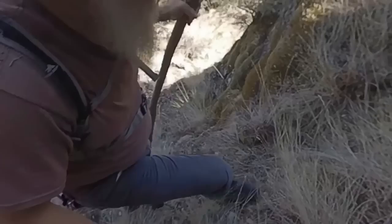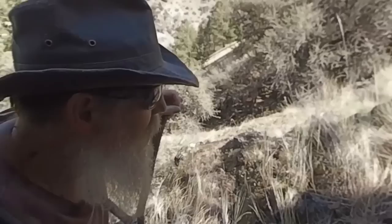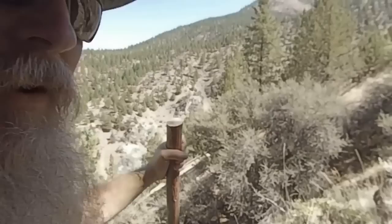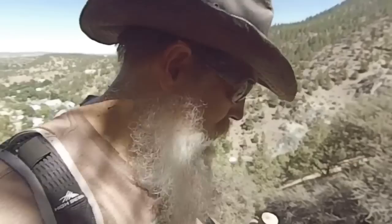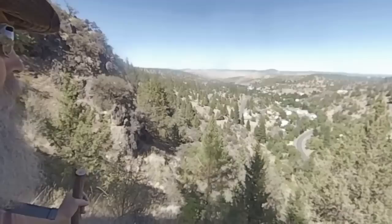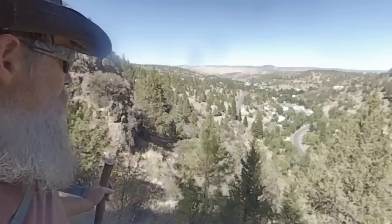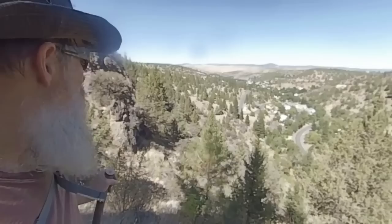Plant your stick first, then take a step. Make sure you're giving yourself a brace. You know, that's probably why I started making walking sticks. I spent so much time using them as a kid and all my life, really. That's my little town down there, where I grew up and where I still live. All these houses up here are all new since I was a kid. There wasn't anything up there for miles.